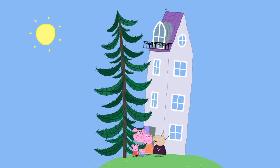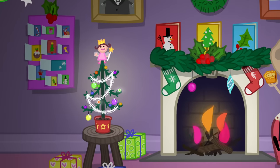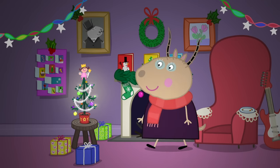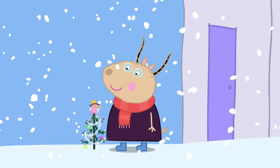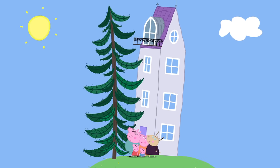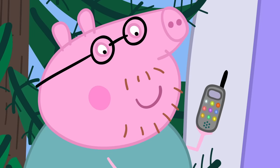It was from Christmas a long time ago. It was a little baby tree with a fairy on top. After Christmas, I could not bear to throw it away, so I planted it in the garden. Your baby tree has grown so much, it's pushing your house over. That's why your house is all wonky-donky. Oh, dear. What can we do about it? I'll call Mr. Bull.